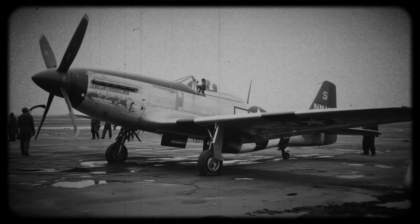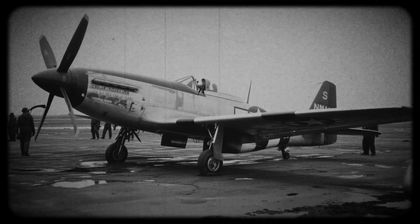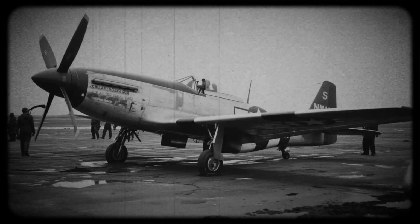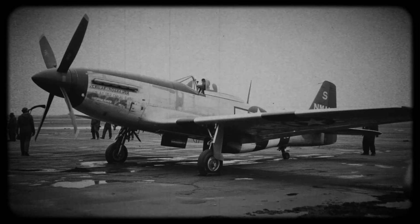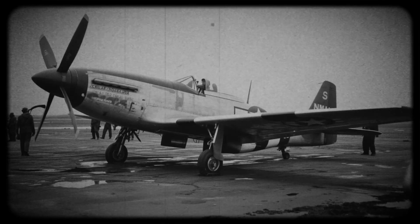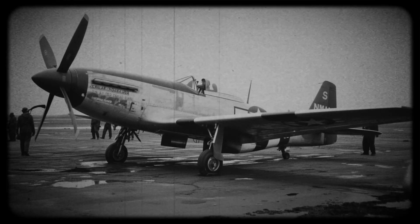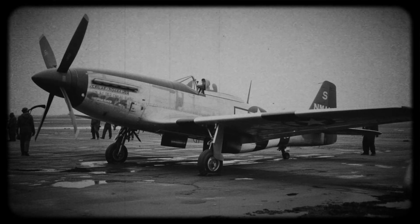Test pilot Ronald Shepard recorded speeds over 430 miles per hour at 30,000 feet, with climb rates rivaling any fighter in the world. Word of the transformation raced across the Atlantic. The U.S. Army Air Forces ordered the engine built under license by Packard Motor Car Company in Detroit. The marriage of American airframe and British power plant produced something transcendent. A machine that could outclimb, outturn, and outrange almost everything that flew.